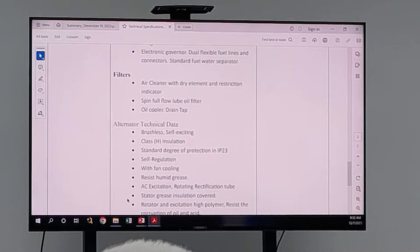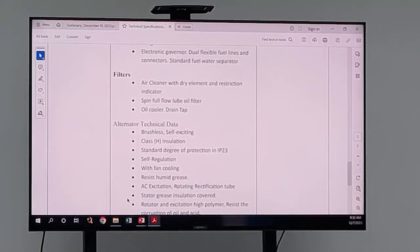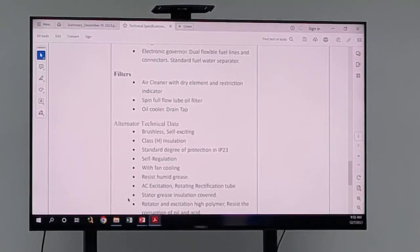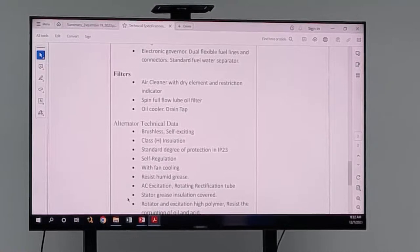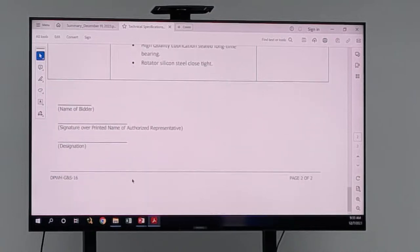Brushless self-exciting. Glass installations, under the window protection in IP23. Self-regulation with cooling. AC excitation. Rotating rectification tube. Stator insulation cover. Rotator and excitation high polymer resist the corruption of oil and acid. High quality lubrication sealed down by bearing, protected by silicone steel.